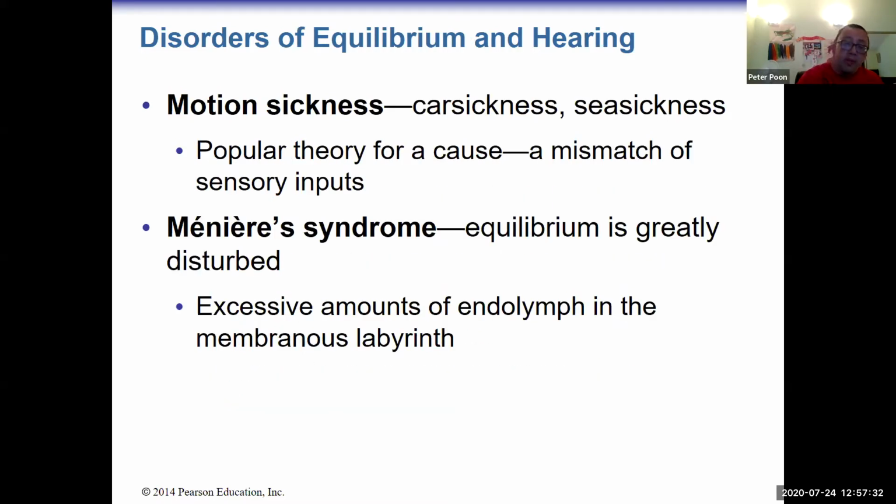Your equilibrium is controlled that way. A lot of you have heard of either seasickness or motion sickness. Motion sickness is what happens when you have two senses that collide, your sense of vision and your sense of balance.